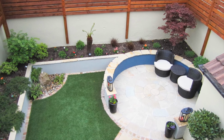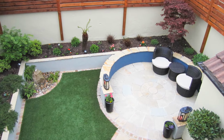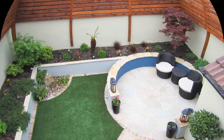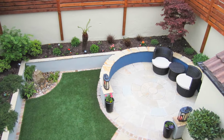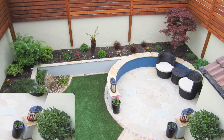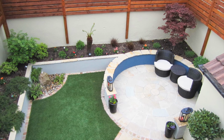The surrounding raised planter beds, featuring a smart blue accent wall, are filled with carefully selected low-maintenance plants and small shrubs. The horizontal wooden fence adds privacy and a modern aesthetic. Every element here is chosen to maximize enjoyment and minimize upkeep, proving that even the coziest of spaces can be stunning and stress-free.